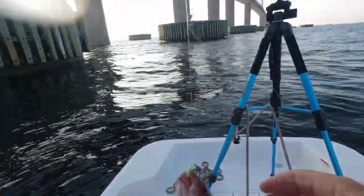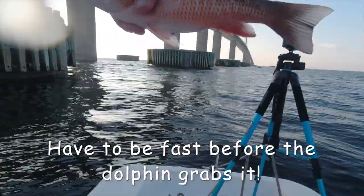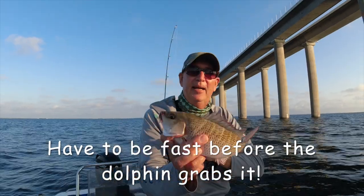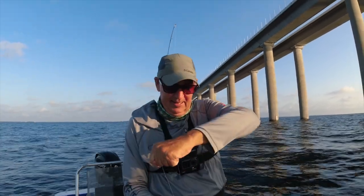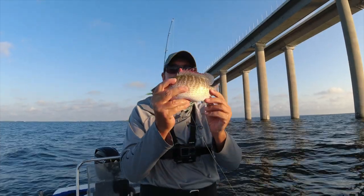He sailed in. This guy just sailed right in here. I just picked him right up. And here's a nice mangrove. I reeled him in. Whoa! He's jumping out of my hands. Anyways, I got him. I reeled him in and he just flew out of the water.